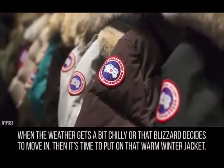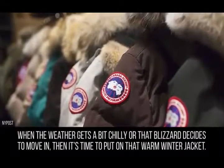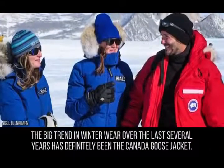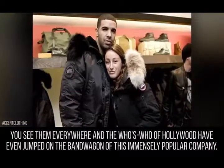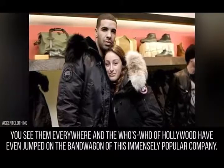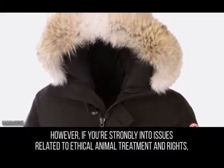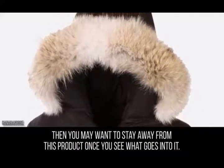When the weather gets a bit chilly or that blizzard decides to move in, then it's time to put on that warm winter jacket. The big trend in winter wear over the last several years has definitely been the Canada Goose jacket. You see them everywhere, and the who's who of Hollywood have even jumped on the bandwagon of this immensely popular company. However, if you're strongly into issues related to ethical animal treatment and rights, then you may want to stay away from this product once you see what goes into it.